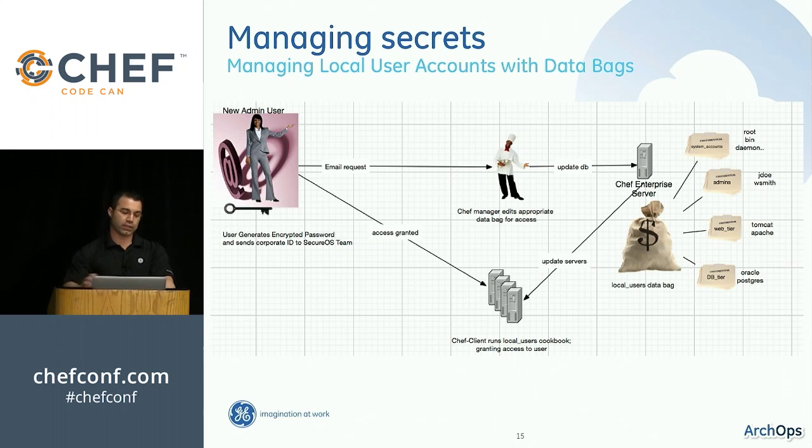First we started by looking at the local users. What you'll see depicted on the screen here is we have a new developer in the group. She's kind of fancy there in her suit. She generates her OpenSSL password. It's encrypted.